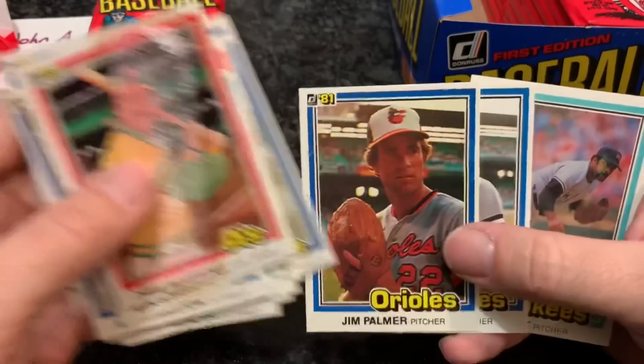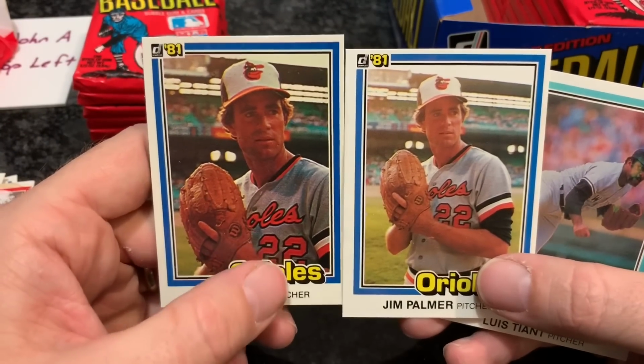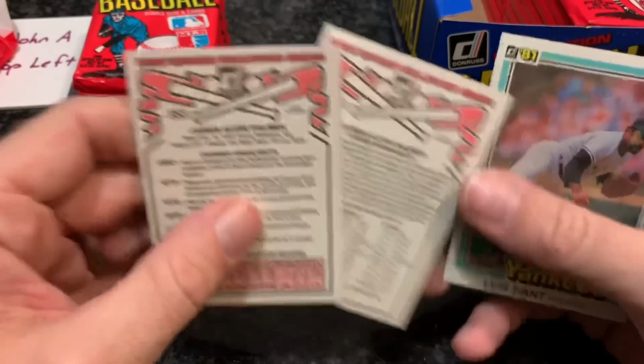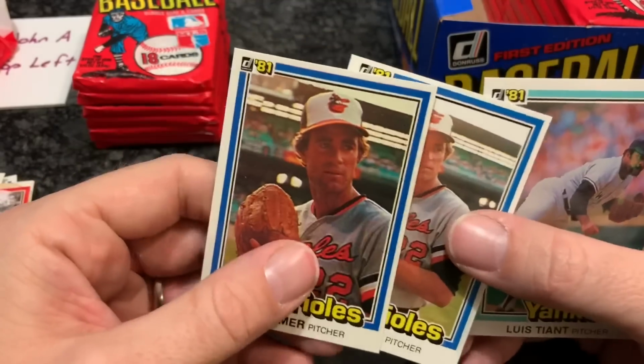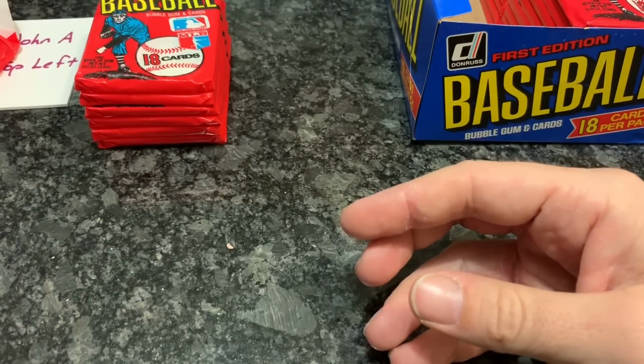What's with all the Jim Palmer cards? This is weird. These cards look like the same picture except they're different, and it's, I guess, different card numbers, but they use the same picture on there. One's just slightly zoomed in. Luis Tiant for John A.